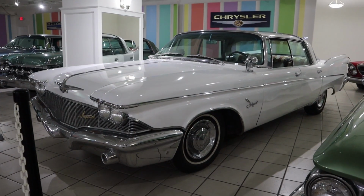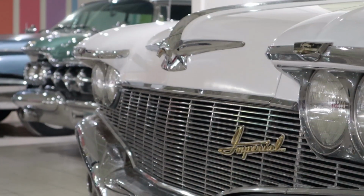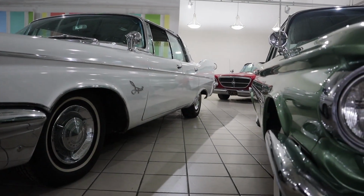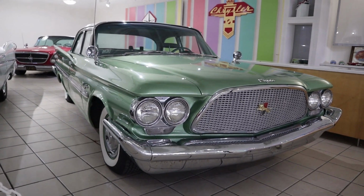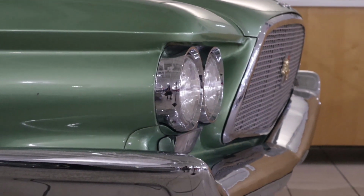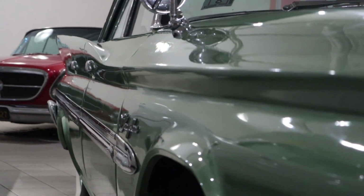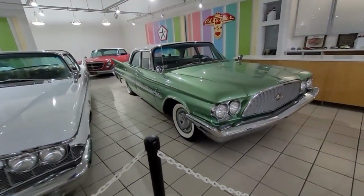Here's another 1960 Imperial. A lot of Imperials in this room. This has to be the most Imperials I've seen in one place at a time. It was actually pretty incredible to see this many displayed like this. Like I said, it just felt like a step back in time. That red one in the back there is a 60 Chrysler 300. I couldn't get back there to film it though. The green one next to it is a 1960 Chrysler Windsor.